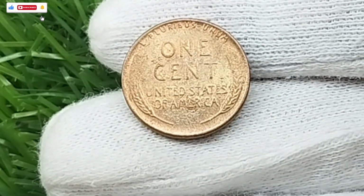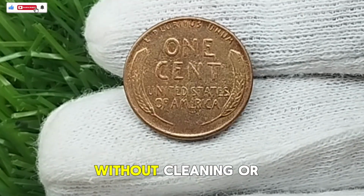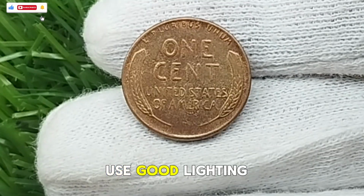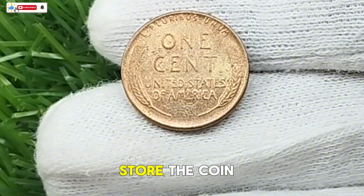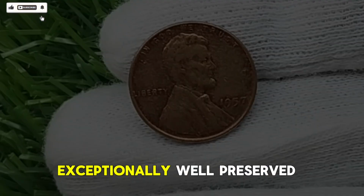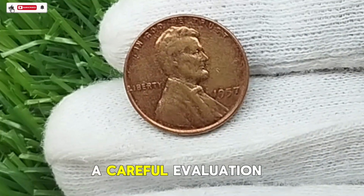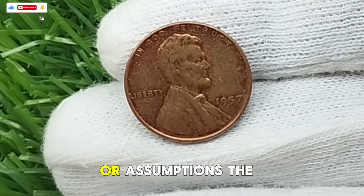collectible value. If you own a 1957 wheat penny, begin by examining it carefully without cleaning or polishing the surface. Cleaning may reduce collector interest because original surfaces are generally preferred. Use good lighting and compare the lettering, date, edges, and overall details. Store the coin safely to help preserve its condition. If the coin appears unusual or exceptionally well preserved, many collectors choose to seek an opinion from a reputable coin professional or grading service. A careful evaluation provides much more useful information than relying only on appearance or assumptions.